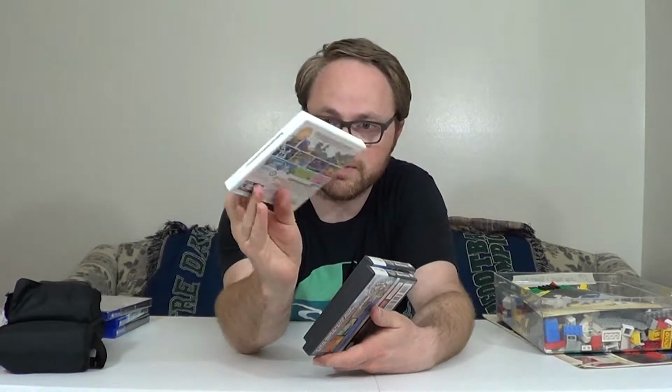But I don't have my own copy. I borrowed this from my brother-in-law and played through it and really enjoyed it. So I've always wanted my own copy of this. I've just kind of been waiting for the right price, and $5 was the right price for me.